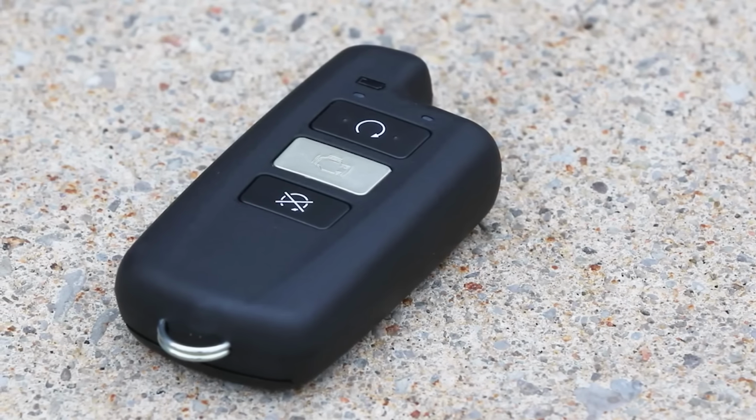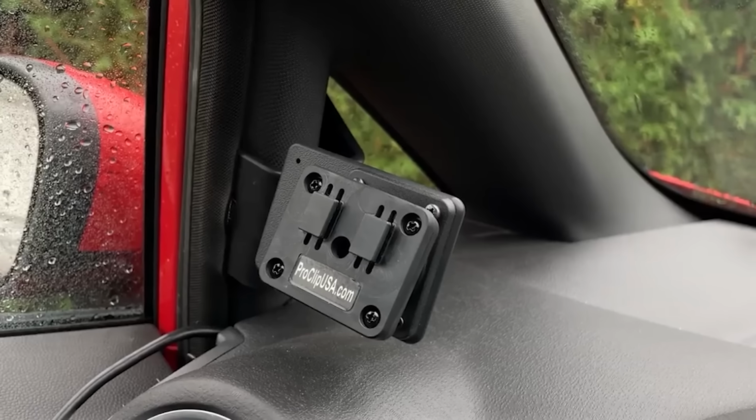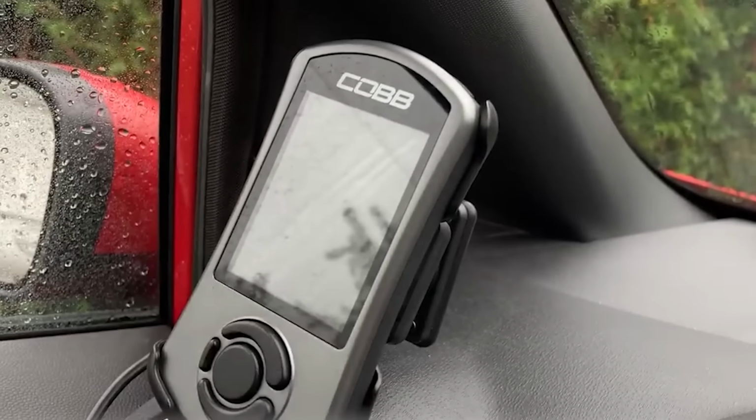For this video, I'm going to go through 10 of the must-have car accessories and gadgets of 2022 that I think every single car owner should have.